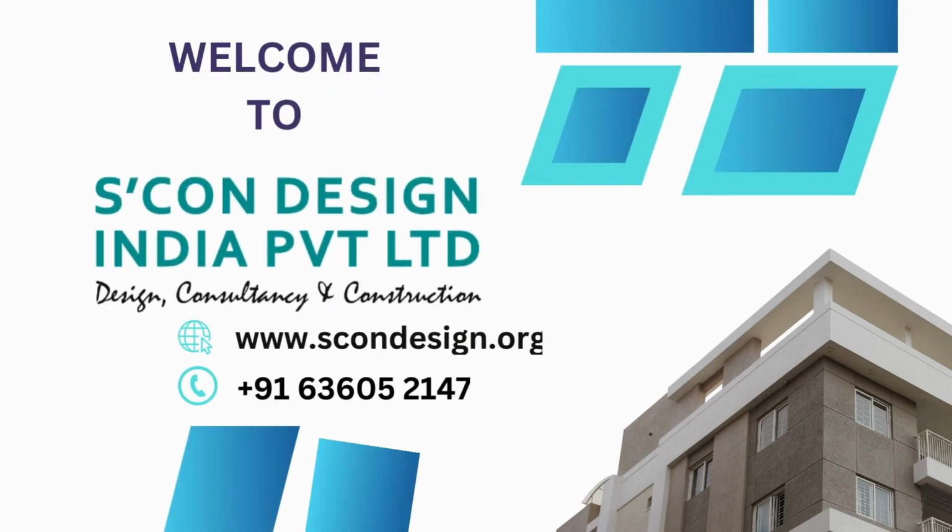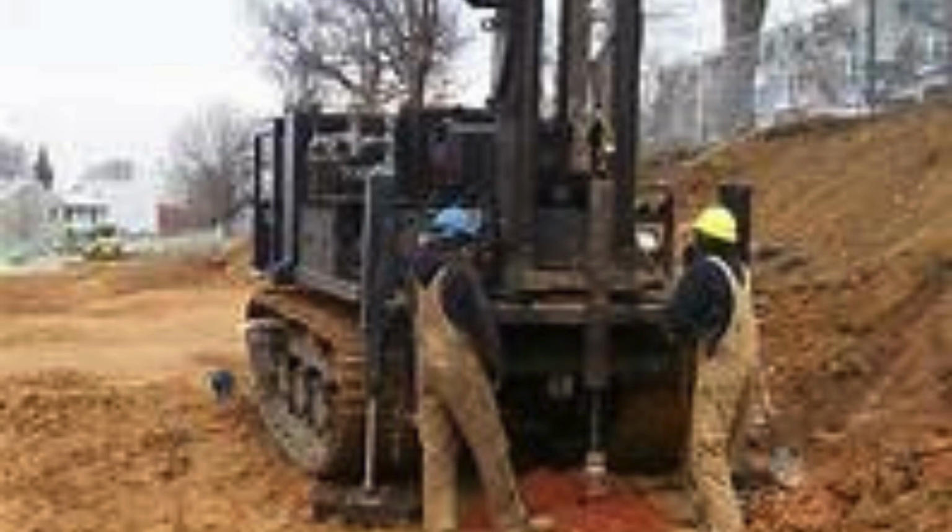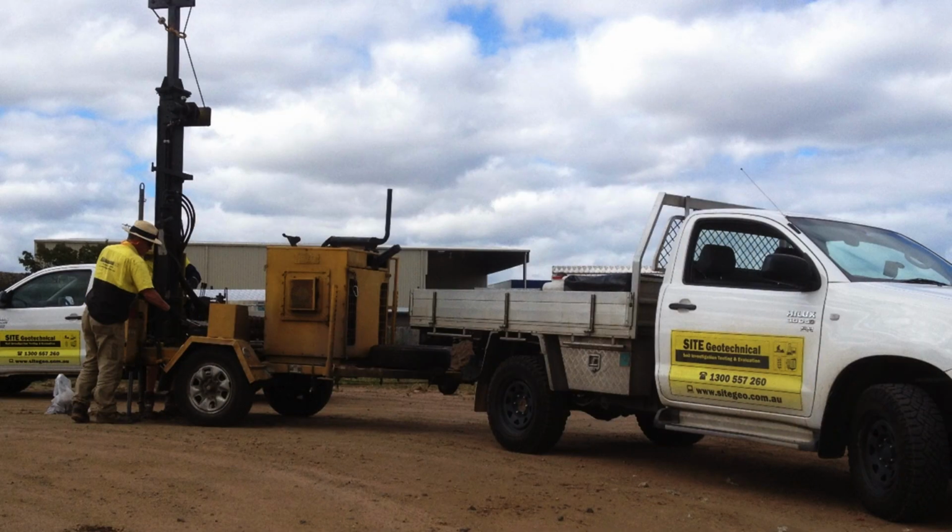Geotechnical services in Mahipalpur play a crucial role in the construction and infrastructure development of the area. It is essential to understand the geological and geotechnical conditions of an area before starting any construction project. These services provide valuable insights into the soil composition, stability, and potential risks that may be encountered during the construction process. Mahipalpur, located in Delhi, is a rapidly growing area with significant development projects taking place.